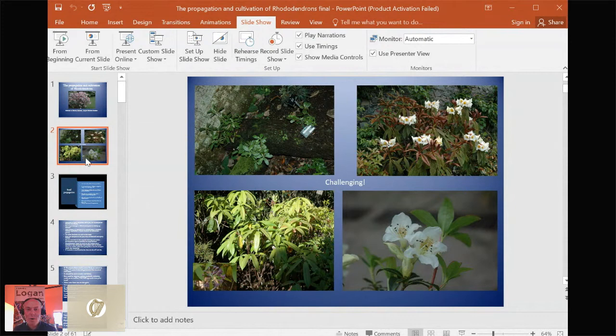So I was just mentioning there that the bottom right-hand side, Rhododendron crenulatum, which is probably the most challenging of any rhododendron species, I think, to grow. It requires full light, well-drained soil, plenty of moisture, 100% humidity when possible. So it's a real challenge, like the other species in the rest of the slides. So tonight I'm going to talk about a few different methods of propagation: seed propagation, layering, and cuttings.